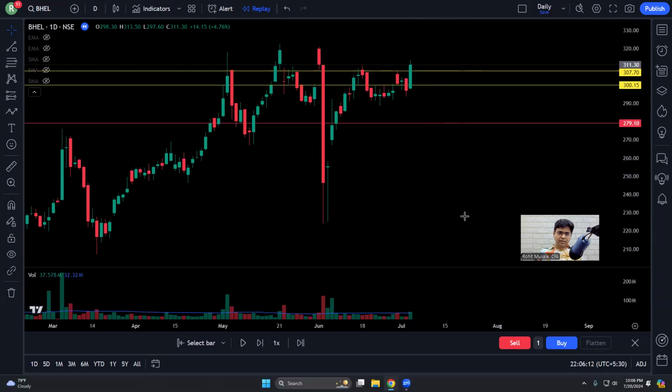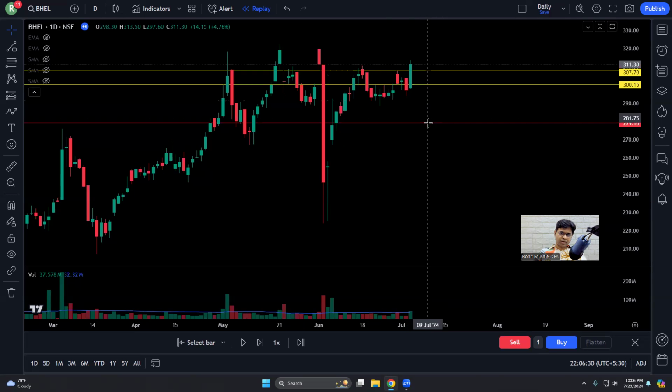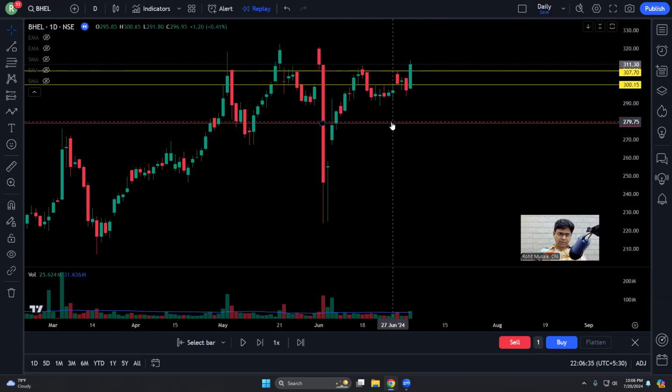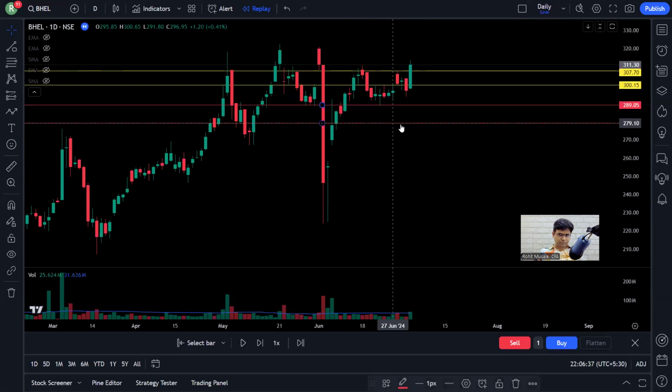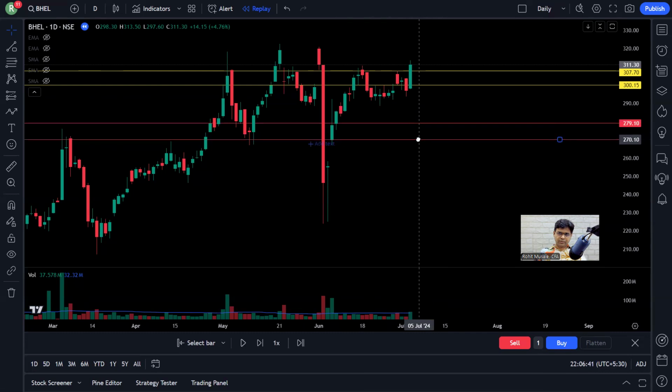Now, where is my mental stop loss? Mental stop loss is the place in the base where, if the stock closes below that level, I'm going to sell all my shares. Okay. I am not going to wait for the price to come down to my stop loss. And by the way, for this position, I will keep another 8% stop loss. Okay. So there will be two lines here, something like this. One stop loss for this, one stop loss for this.